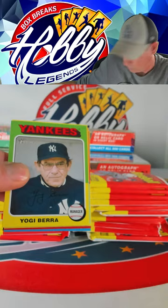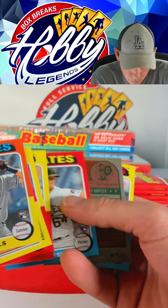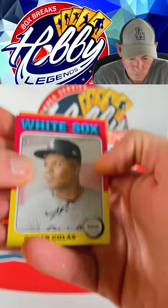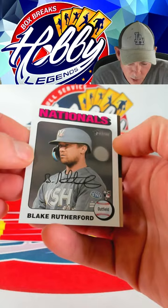Starting off with Yogi. And our first short print is going to be of the low number for Michael Kopech. And we got our first white border. It is going to Blake Rutherford on the white border short print.